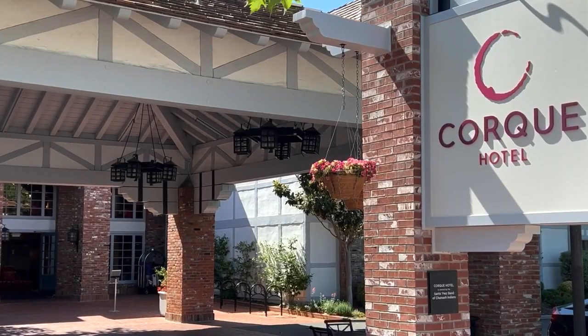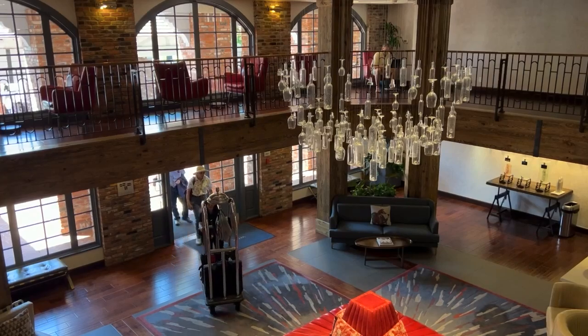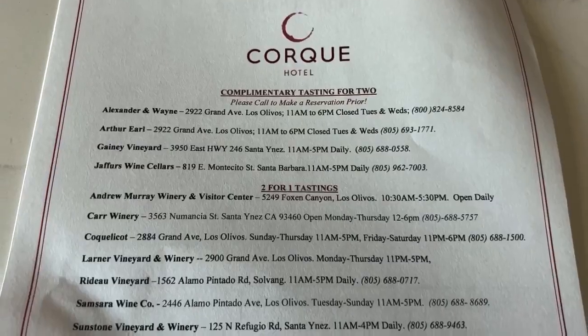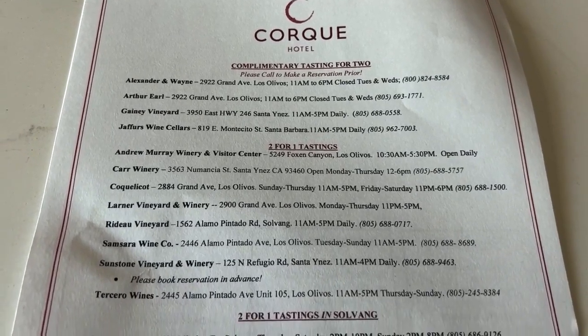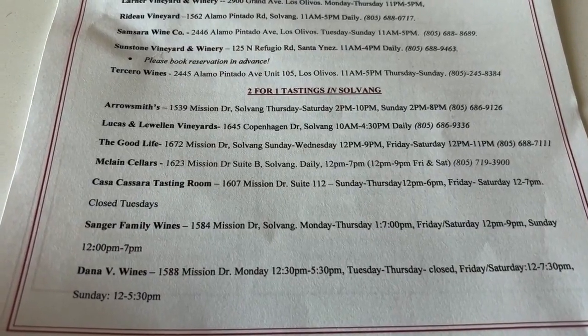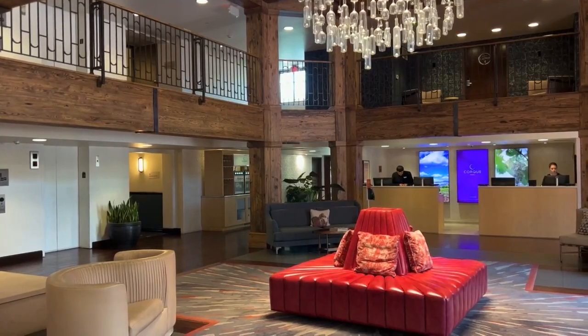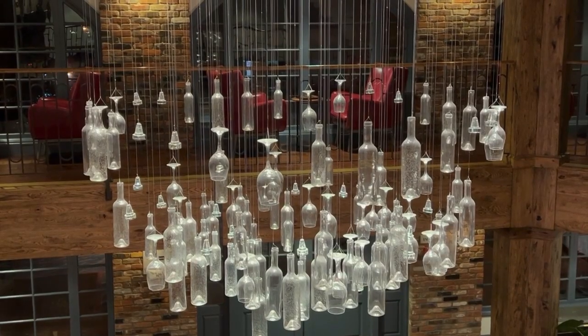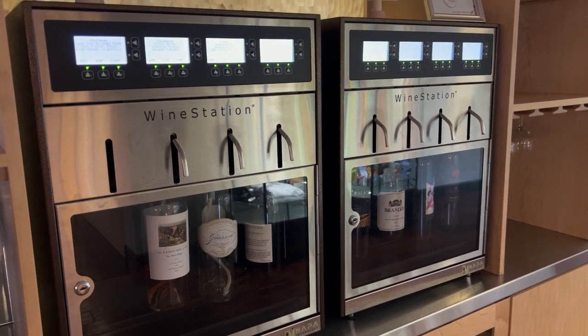If you stay at the Cork Hotel, it's a bit more expensive than a lot of the other hotels, but you also get a lot more out of your stay, including a list of discounts to nearby wine tasting rooms and wineries in nearby cities. This is what their lobby looks like, which also includes a fireplace, a chandelier made with bottles and glasses, and even a wine dispensary machine.